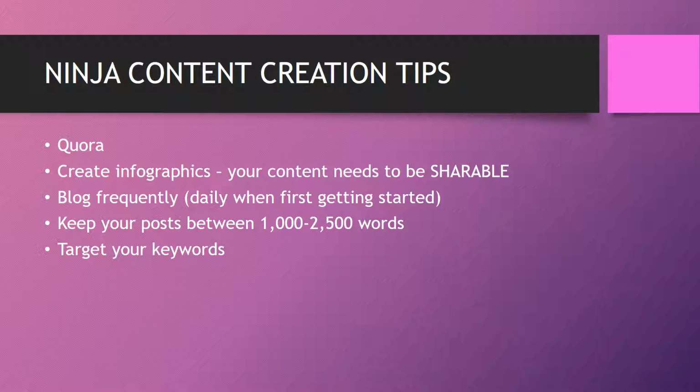You also want to be keeping your blog posts between 1,000 and 2,500 words. Now, some of you might be getting a little bit scared, because that's a lot of words to write. There are ways that you can structure your content where you can have a combination of written text, images, infographics, and video that can help with providing that high quality content.